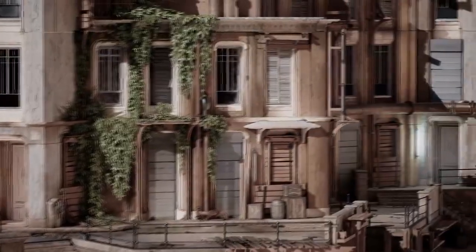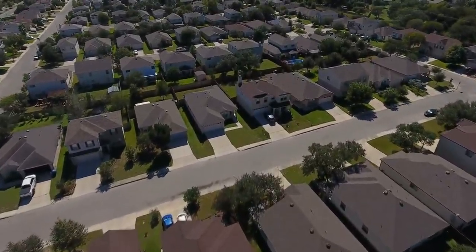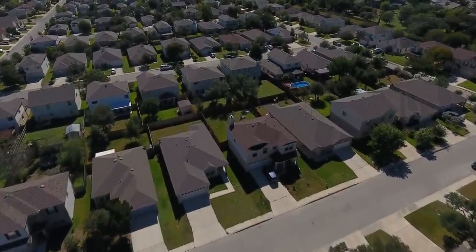But what will the homes of the future look like? There's one train of thought that they'll be similar to those seen in science fiction, with clean, straight lines and open spaces. But in Bolivia, things could be very different.